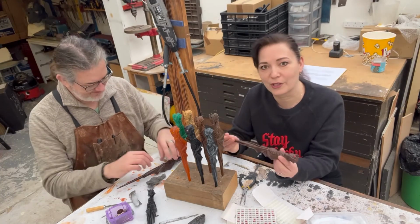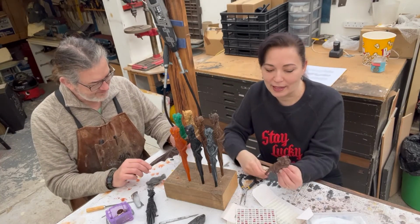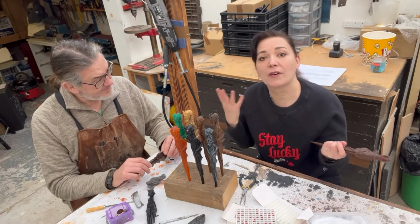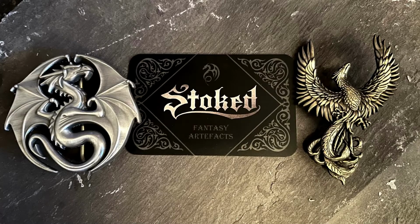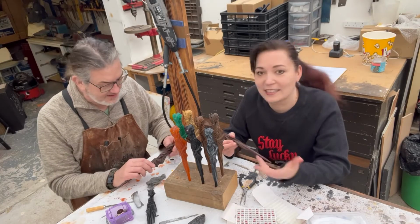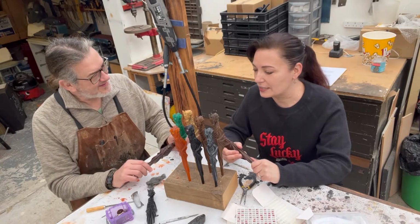John put a lot of time and effort into planning it and replicating that, and it's been a really great result. This is part of our Stoked Artifacts range, which is inspired by real life objects that we've made from things that appear in my art. That's an interesting way that these things come about.